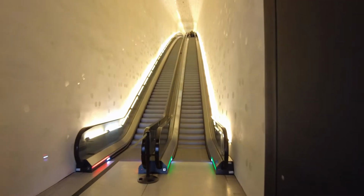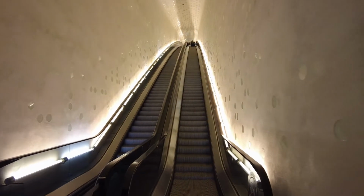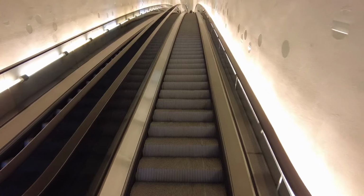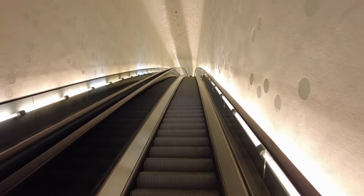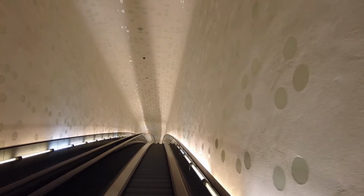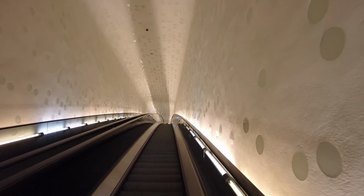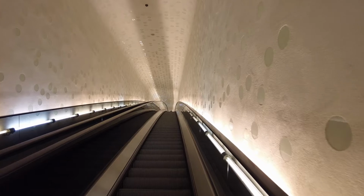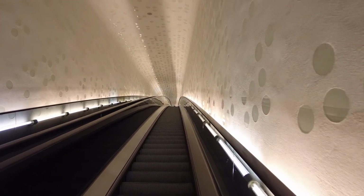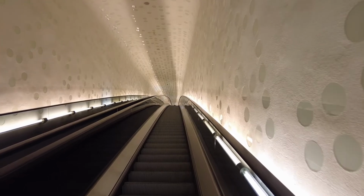Okay, all right, here we go. Here's the famous escalators to get up there, and this is to the plaza. They've got mirrors or little round circle-y things. Oh, we're gonna enjoy this. I paid. This was the highlight. It certainly is huge.